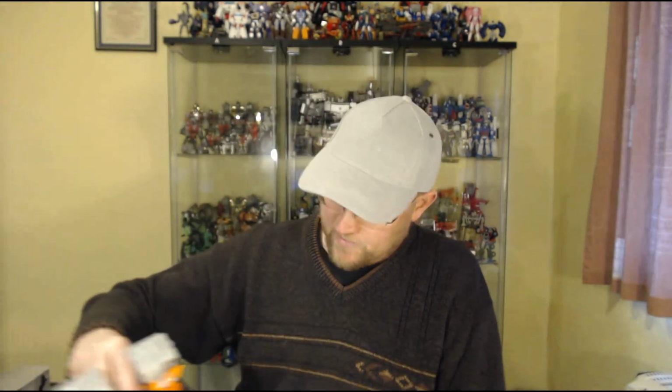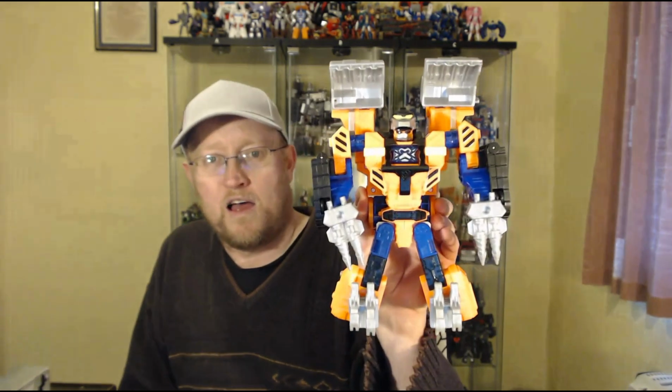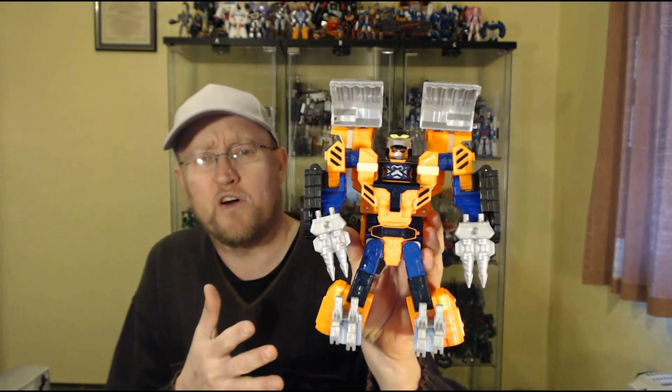So anyway, finally got him. Done a review on him and an unboxing. Hello Carbot's Max Dozer. Now, because of all the trouble I had last month trying to get hold of one of these, it really ruined my opinion of the toy. But I will say, before I even bought it, I wasn't a huge fan of the look of this guy in robot mode.